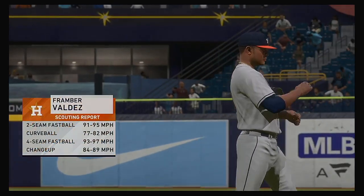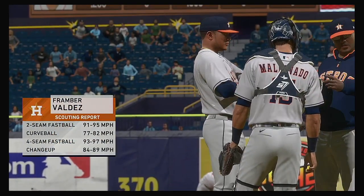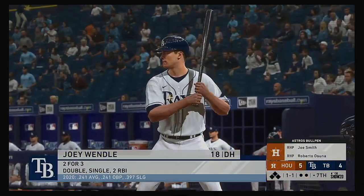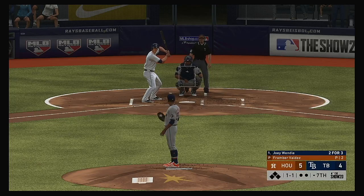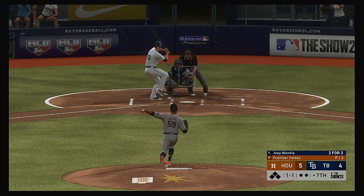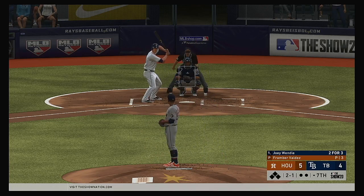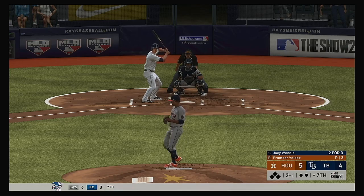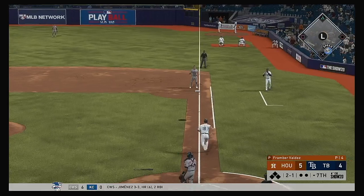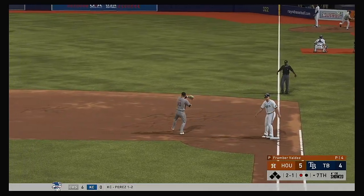Framber Valdez gets the call from the pen to take over on the mound and start the home seventh. And that'll bring up Joey Wendle. This thing's far from over, even though we're moving into the back end of this game. Only down by one. All they need to do is get this leadoff guy, and they're an extra base hit away from tying this thing up. Ball taken there. 2-1 now. Popped him up. Gurriel is there for it. One down.